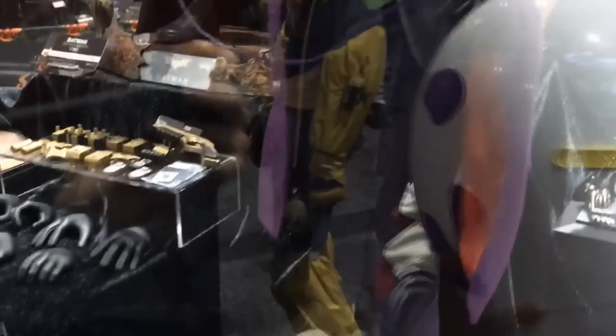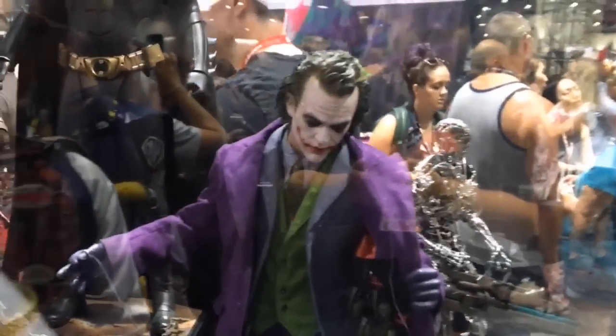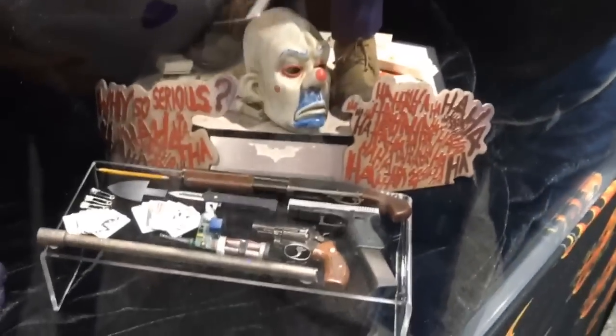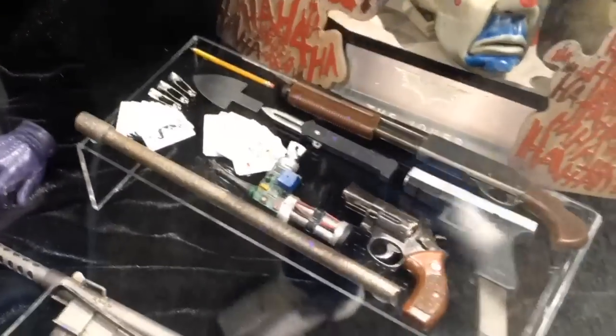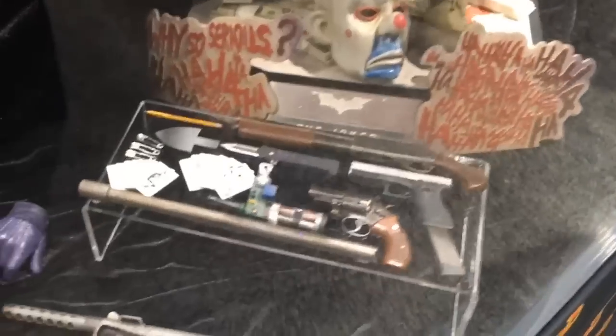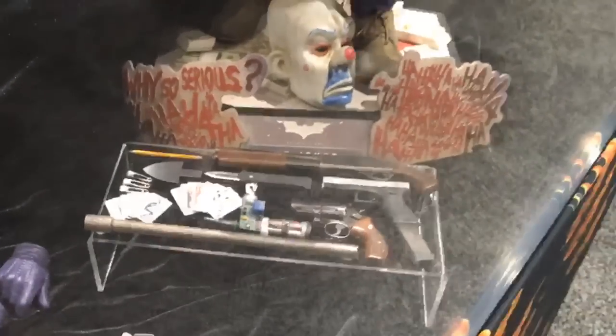Kitty. So this is the Dark Knight Joker. This is a quarter scale figure from Hot Toys. That's pretty cool. That's new. Look at his base. He's got the clown mask and money and why so serious and a bunch of crazy laughter, which I'm not gonna crazy laugh for you guys. Maybe by the end of the weekend I'll be crazy laughing. He also comes with a table full of accessories.